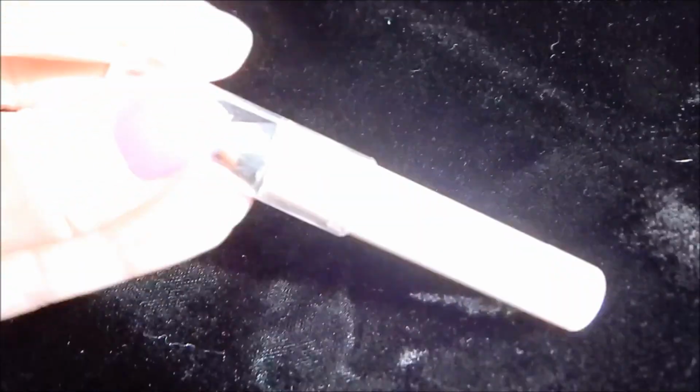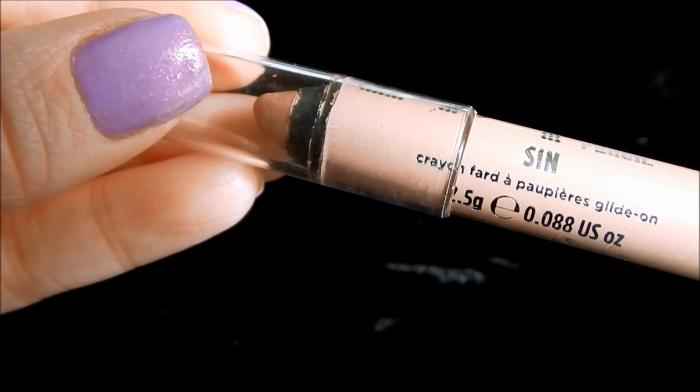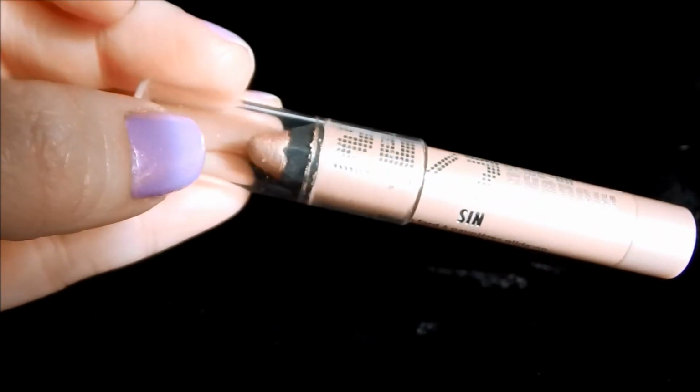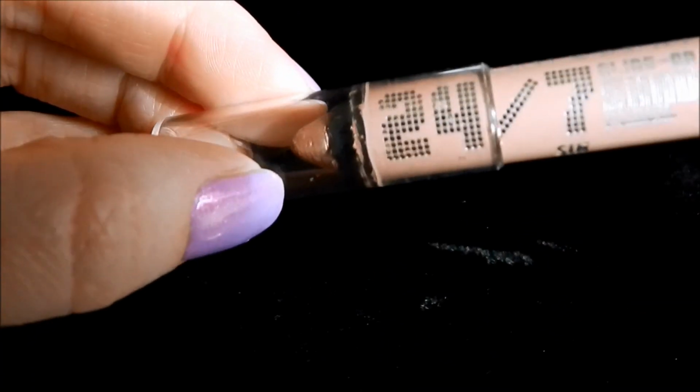There's a couple things that I'm going to call it quits on. I'm not going to use this eyeshadow pencil. It's so dried out. It drags and it just doesn't work at all. I mean, it's so old. I'm not even going to try.